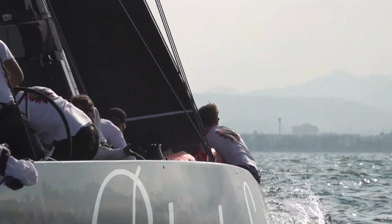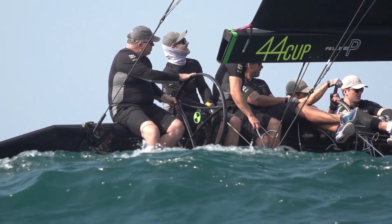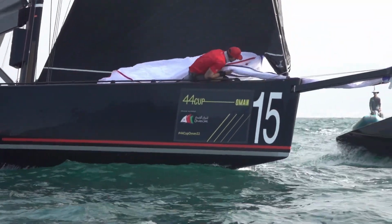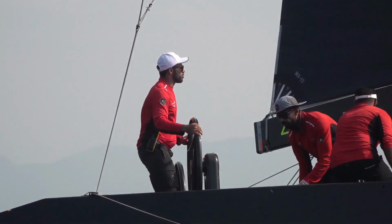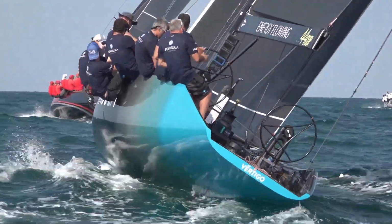the results tight and changing after every race. The outcome of this event also affected that of the season overall. While Charisma started today with the 2022 44 Cup season win secured, the remaining podium positions were still to be decided, as there were two for the 44 Cup Oman.